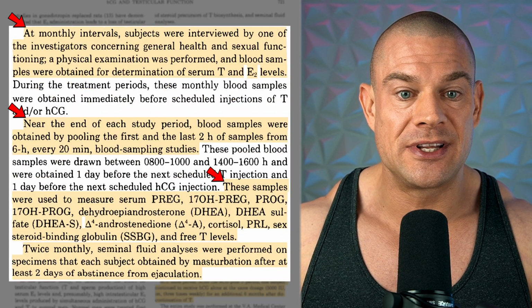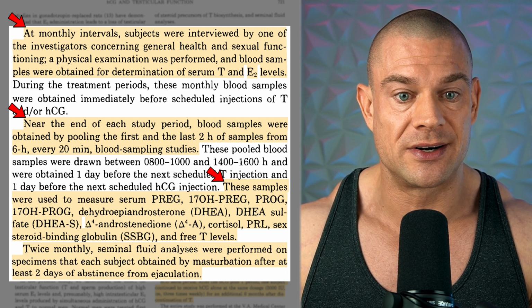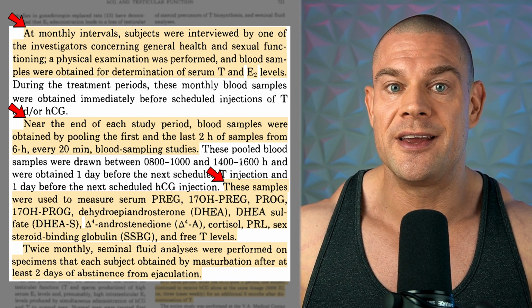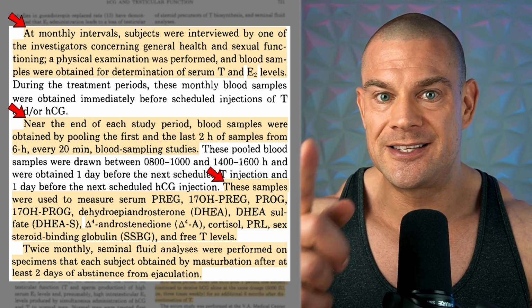Throughout the entirety of the various study periods, the researchers interviewed the participants regarding their general health and sexual functioning and monitored their hormone levels and semen parameters. This is one hell of a study. Yeah, if you want to read a study about megadosing HCG, this is the one to read.